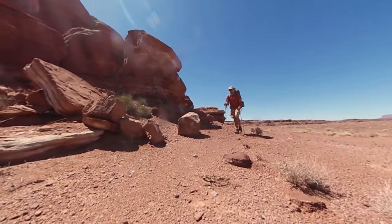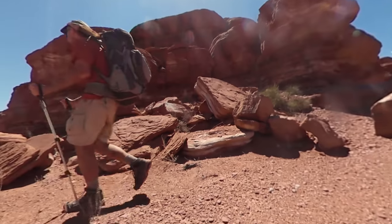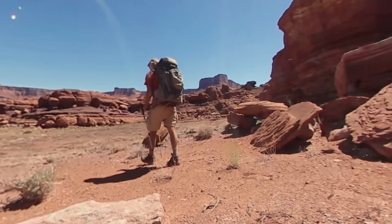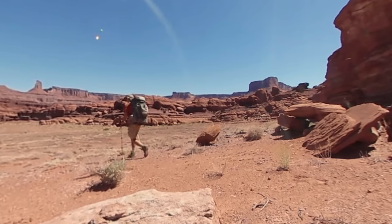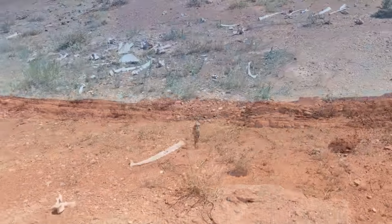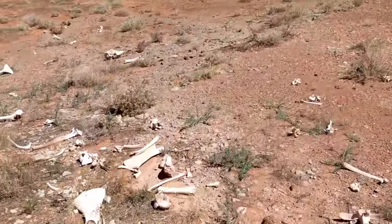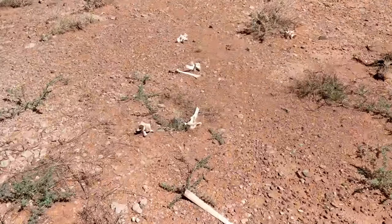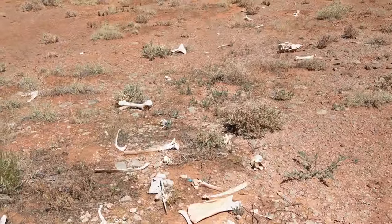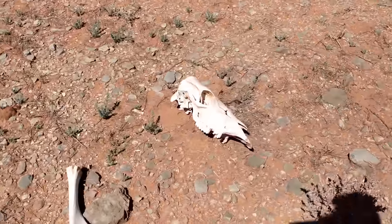Day 42, let's take it home. Here's the graveyard of the hikers that didn't carry enough water. Just joking. Just another dead cow. Again, no place for cows.